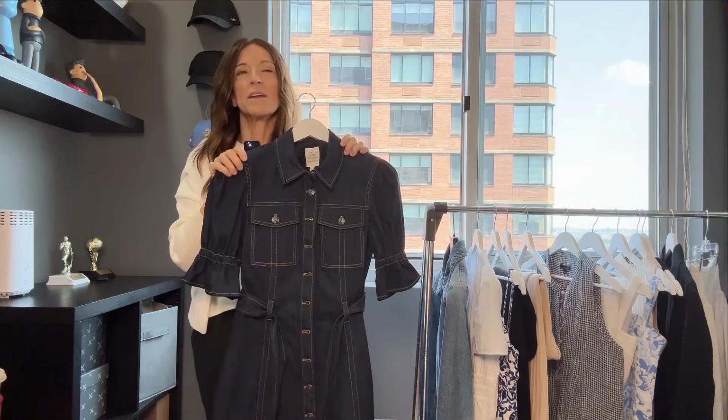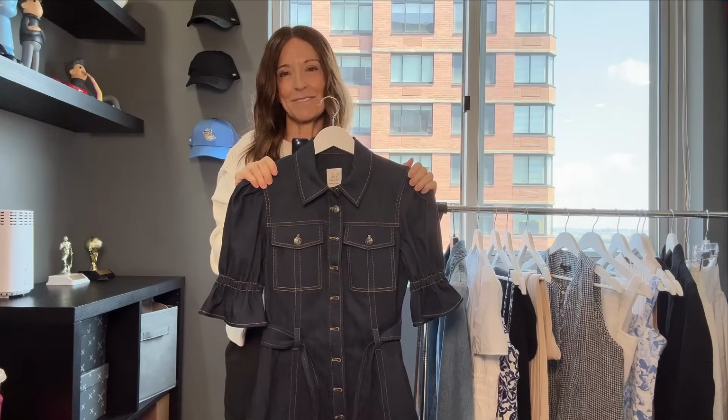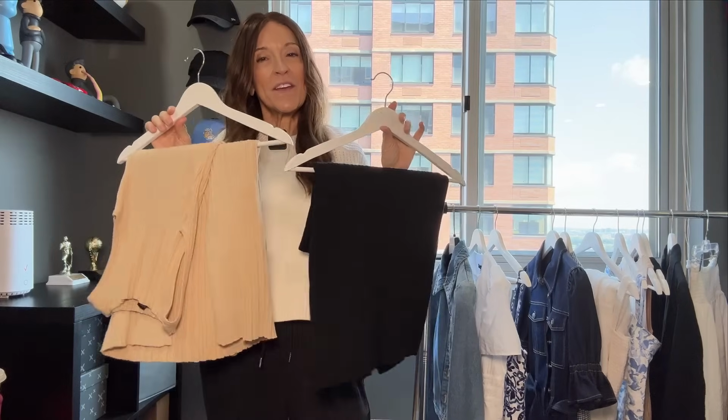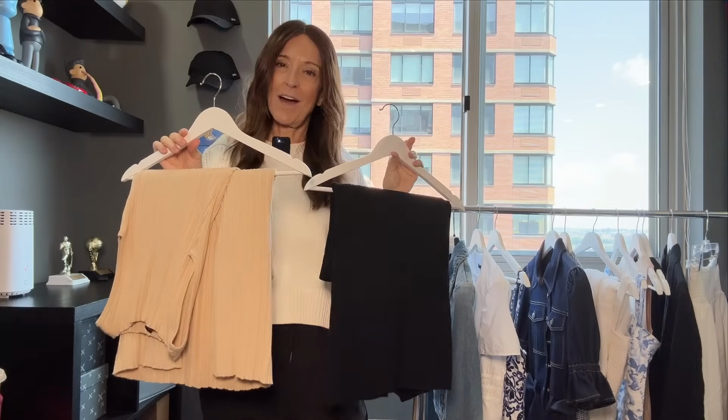I cannot speak highly enough about this dress. So glad I was able to get it in the sale. Okay, so here are those dresses that I talked about that match the tops that I have.